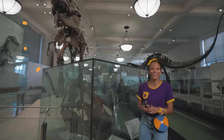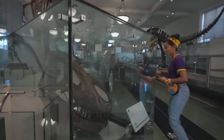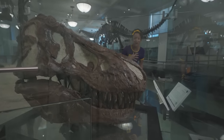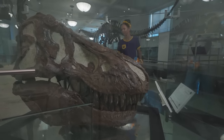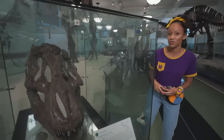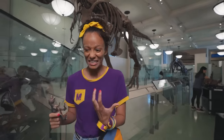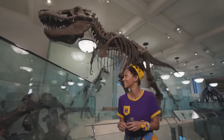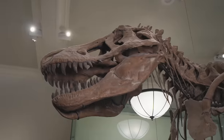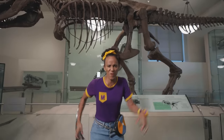It's right there, the T-Rex, my favorite dinosaur. Whoa, look how big the head is. See those big jaws with tons of teeth? Wow, they're so sharp, and there's so many of them. Did you know that the T-Rex could have up to 50 to 60 teeth in its mouth? That's a lot of teeth. Whoa, you can see the whole body of the T-Rex. The head, the ribs, the big legs, the big feet.